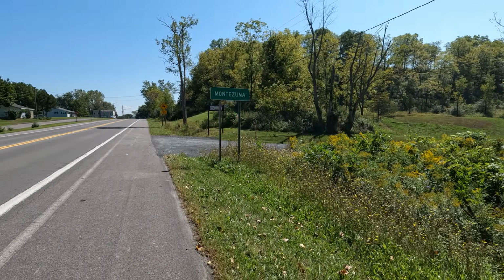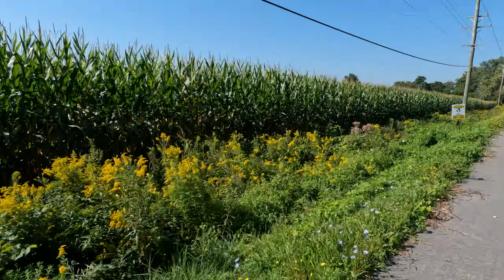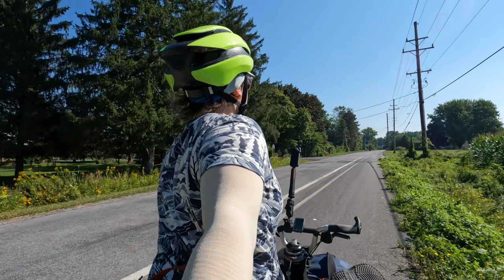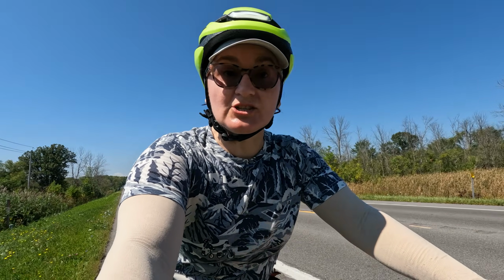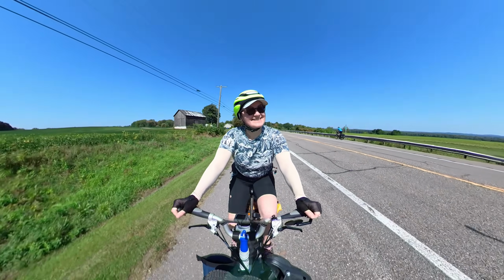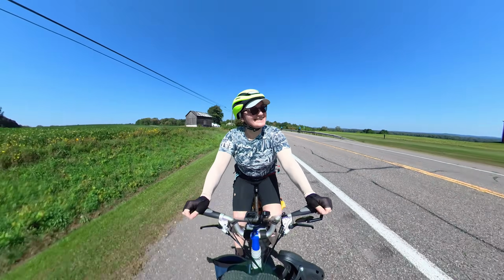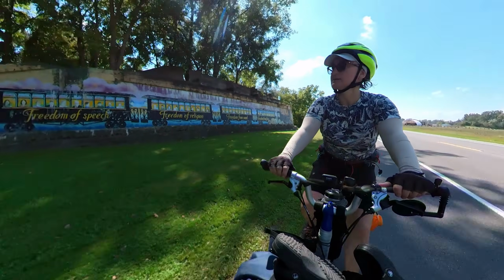Update from the road. I'm just in the town of Montezuma, and I stopped and knocked on someone's door because I'm running out of water and it is so intensely hot. So today I've been pretty much mostly on the road. There was a section outside of Lyons that was on a separated trail, but aside from that, it's been road riding. The roads are in great condition, with a great shoulder, and a lot of climbing in Savannah. So a bit of a more physically demanding day in comparison to the rest of the trail. But so far so good. We pedal on.